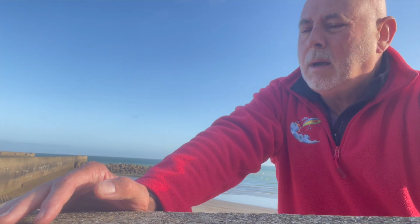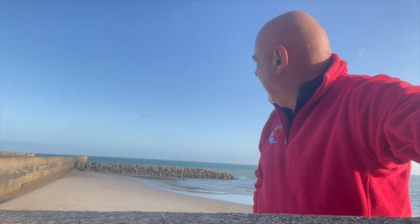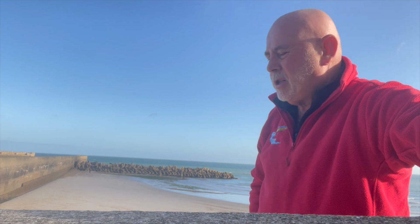Today we are down at Shoreham. We're on the east arm, just waiting for it to open up. It is really windy. I've got Andy with me today, and that's it. So we're going to have a simple session.